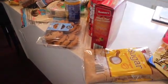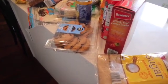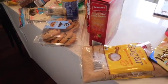Okay, so we are back from the store now, and I'm just gonna kind of show you what we bought, and then we're gonna start. So here is my grocery haul, and I don't really have it laid out in any particular order. I kind of tried to do like dry goods and then produce, but we'll see.